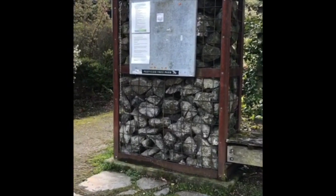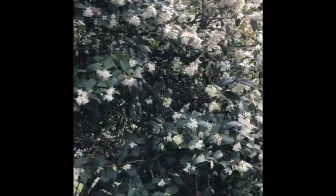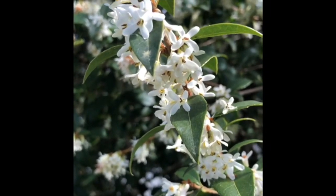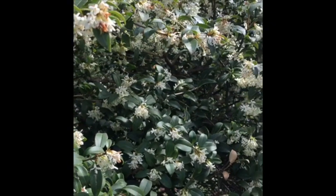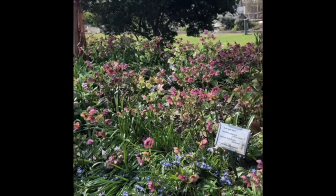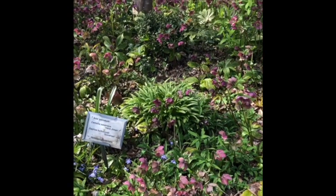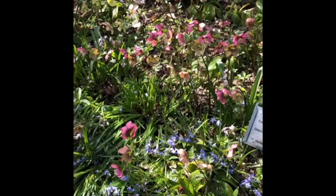We're going to head down the Winter Garden Trail, starting with this incredibly fragrant osmanthus shrub. Oh, it smells so good. The hellebores have been incredibly productive and beautiful this winter. And they're still hanging on.